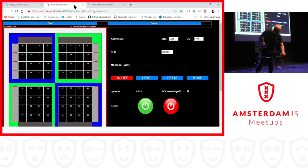Now, is this all tables? I'm sorry? Is this all tables for layout? I'm not going to tell you. No, it's all beautiful CSS, beautifully crafted. How dare you? What sort of dinosaur do I look like?